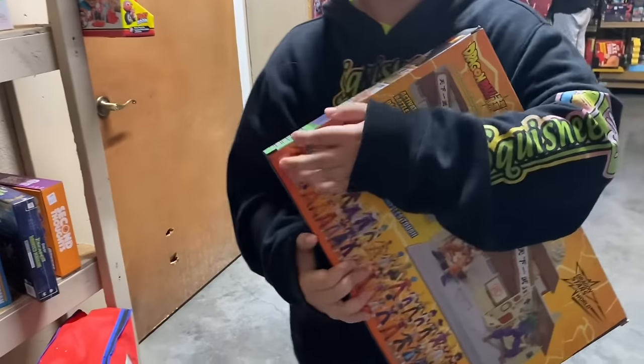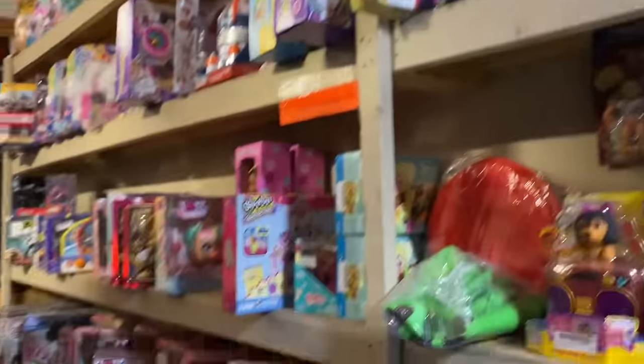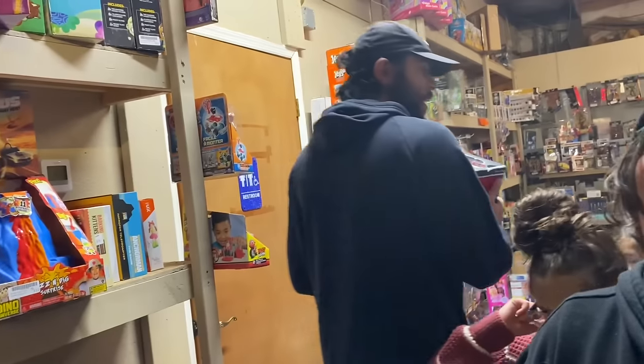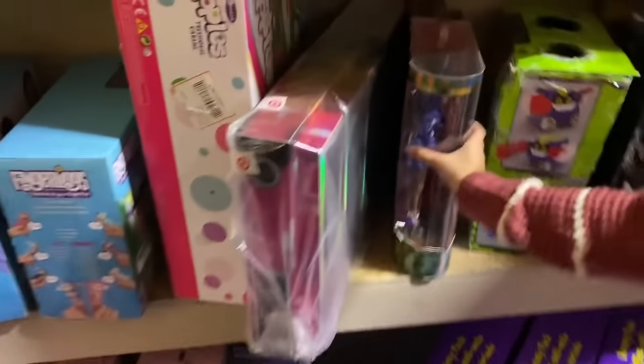Shane also found a bunch of stuff. Shane was like a kid in a candy store in here. He was finding stuff like crazy. They had Rainbow High dolls. They had the little Cry Babies that were big 3 or 4 years ago. You can see Shane. They had a lot of things that were big years before. So the kiddos were very familiar with a lot of this stuff, and they have a lot of this stuff too. But the prices on it were pretty okay toys-wise.